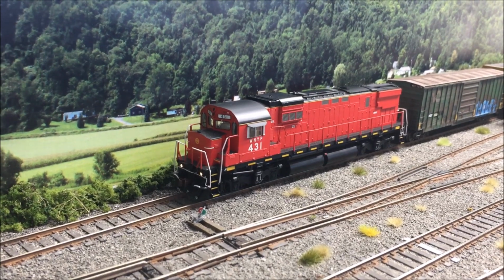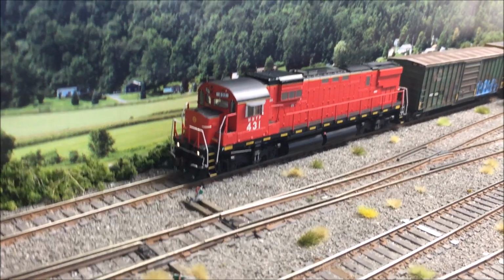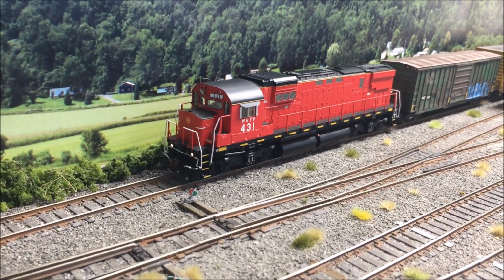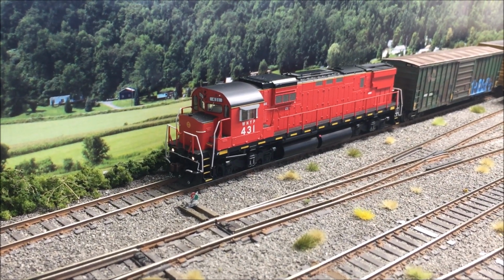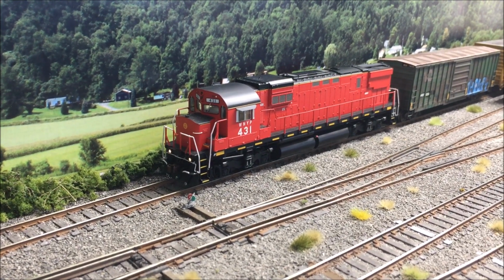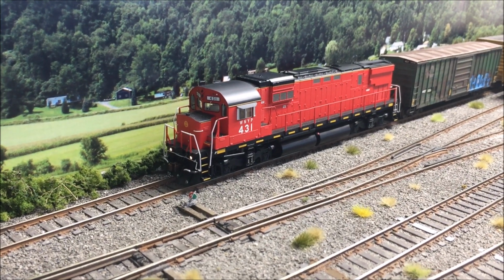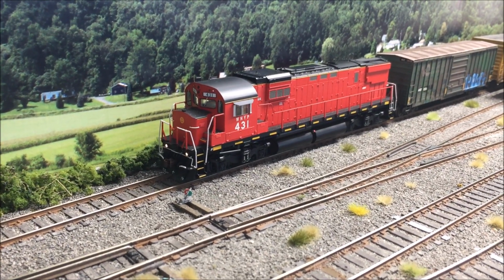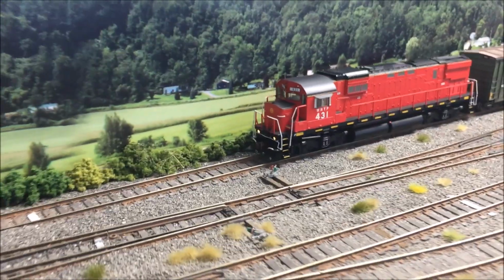Had one leftover one where I put a Tsunami 2 in number 292. So here we are. It's got ditch lights and stuff. It's really nice. Nice horn. This is a regular Tsunami number 1. I'll give it a little test drive.